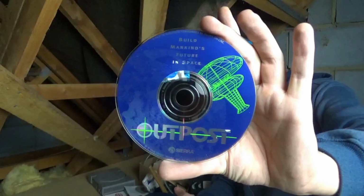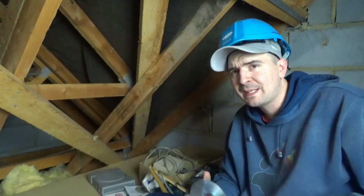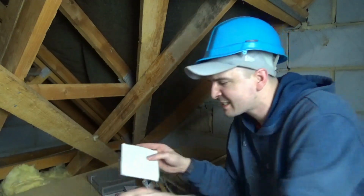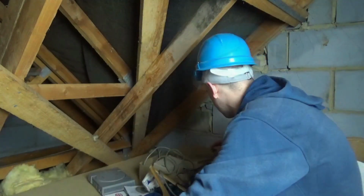This was a game we got on the PC. This is Outpost, and I played this quite a few times. And when we got our tiny PC, there was quite a lot of games thrown into the mix, including that one. And I didn't understand how to actually play the game. So yeah, it's just ended up in a box.